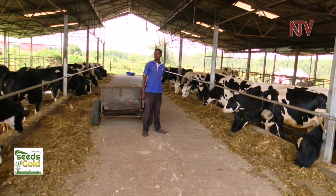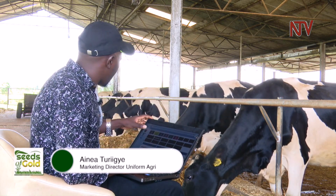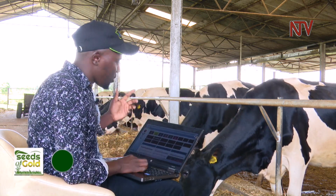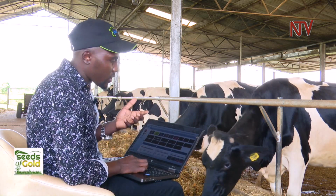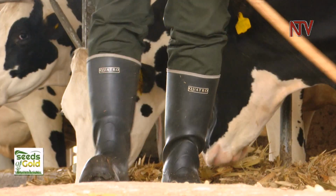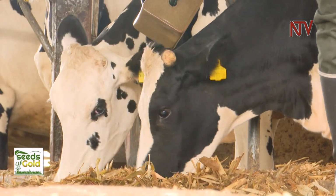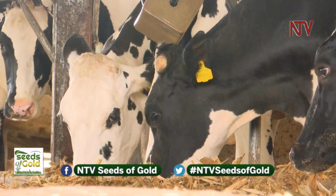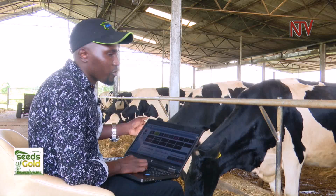Then another way the app helps you in preventing diseases, as you can see here, is feeds. In the system, we have the types of feeds these cows are being fed on. So in case of any challenge, maybe the disease has come from the feeds, you're able to know that maybe the feeds I gave to my cows last week were not of good quality. So that will help you in changing the feeds. If you change the feeds and the disease is persistent, you can know the challenge is not with the feeds. Maybe the disease is coming from people who visit our farm, and so many other factors.